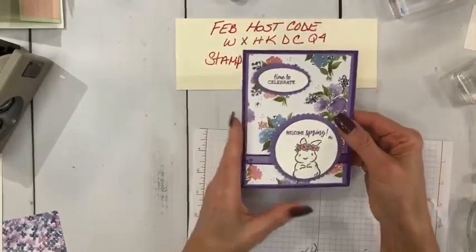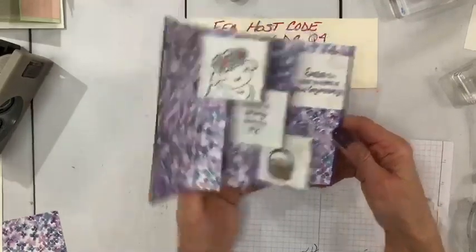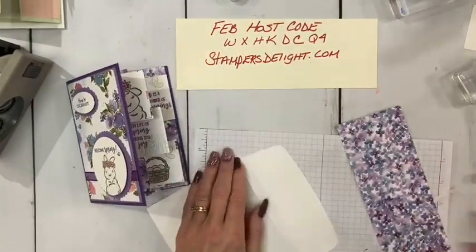Yes, see, I told you how easy it was. Look at that. And then, of course, I'm going to bring my envelope in, and I have a strip of the same designer series paper left over.